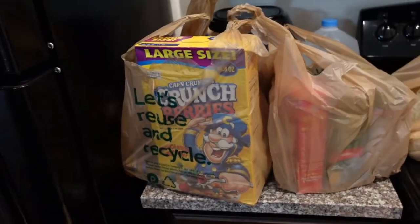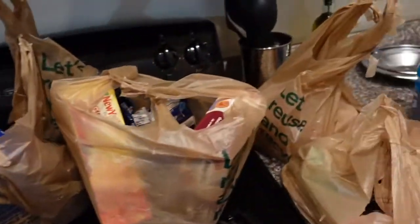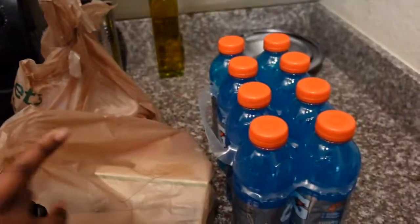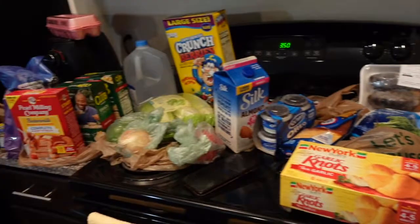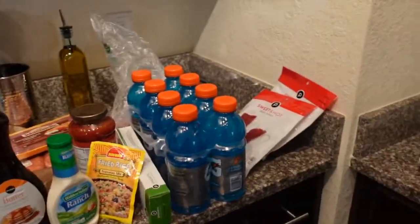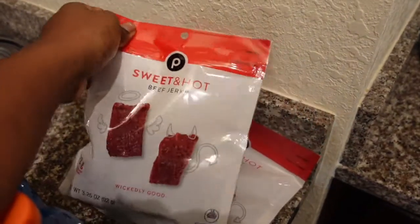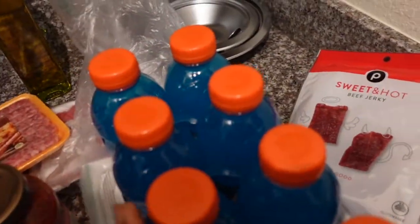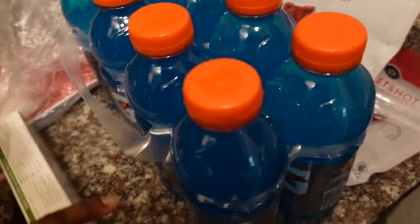All right, you guys, so the Instacart delivered all of the groceries. So I'm just gonna go through and show you guys what I purchased. I took everything out of the package. So let's just start with over here. So first, I got two packs of these sweet and hot beef jerkies and these blue Gatorades, but these are not for me. These are for my boyfriend, so not mine.